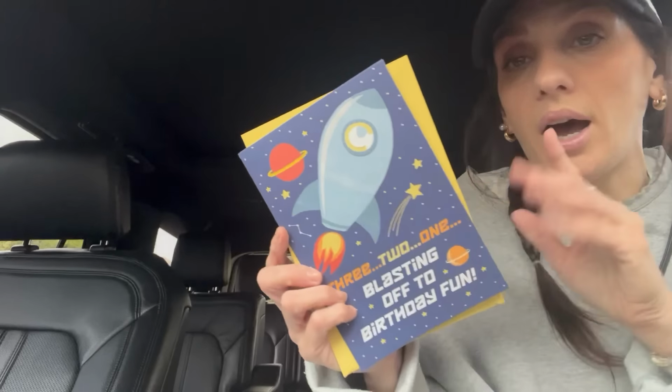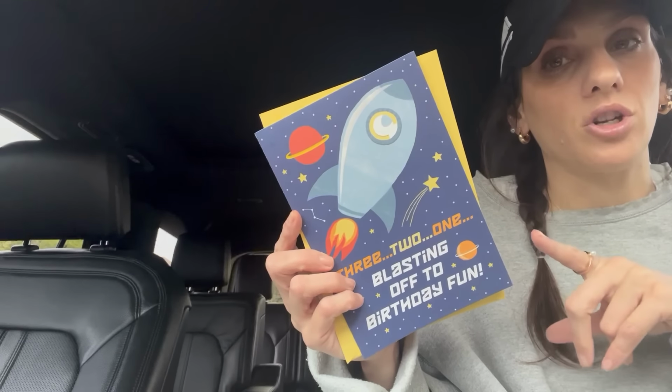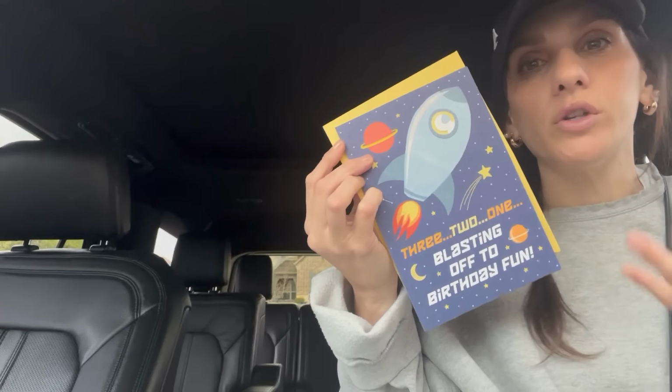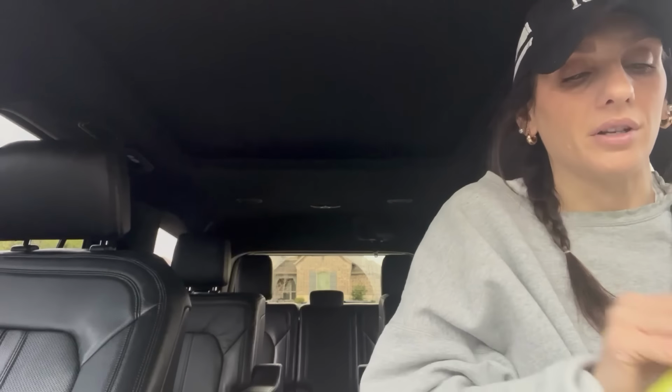All right, these are the cards that I got. And of course, I personally junk journal with them. I love the rocket ship. Anything space, so cute. If I wanted to, I could just remove it and use that. It's also totally okay when junk journaling to keep everything. There are no rules, and that's why I love it so much.